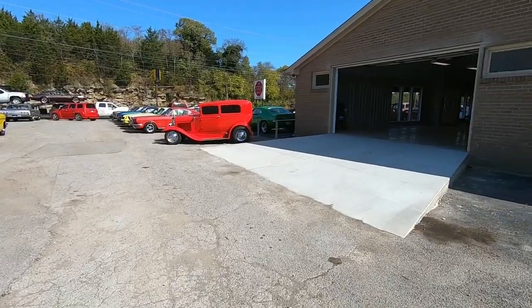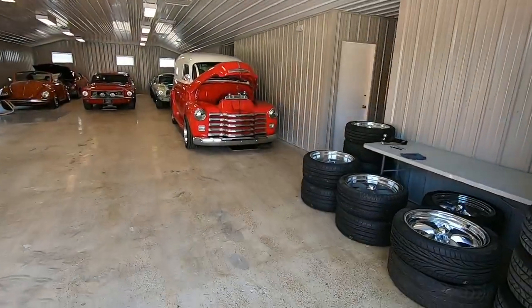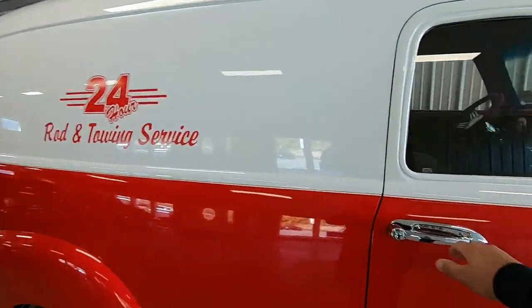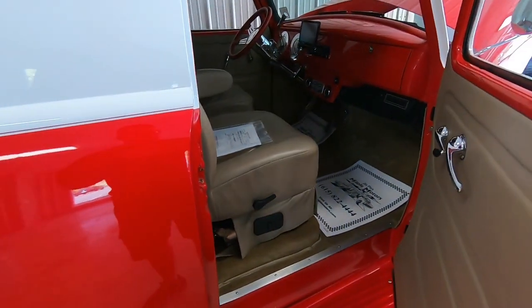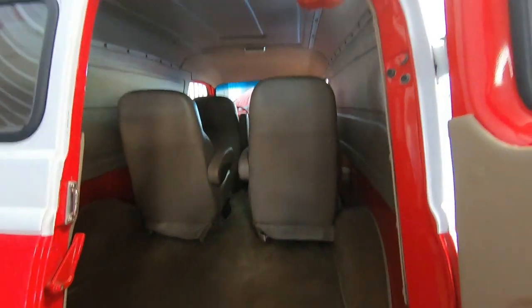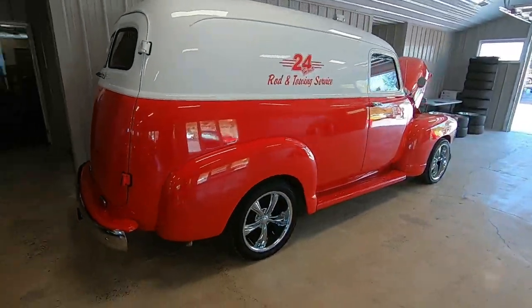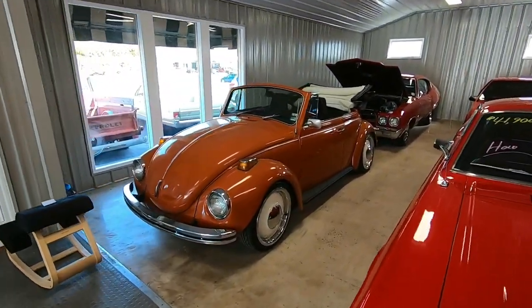All right, I'm gonna run you back around the lot here. We'll go back through the showroom one more time. I want to show you the interior on this. It's very cool. This is a nice truck. See, we got a TV in it. The interior, bucket seats, front and rear. Definitely try to bust this one out for a test drive today. Of course, the nice fastback Mustangs. And the Beetle convertible, 71.